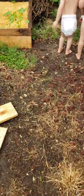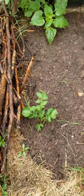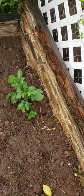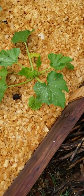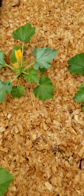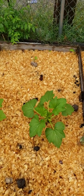Oh, don't go in there. Looky. Potatoes, cantaloupes, potatoes. And there's more in there somewhere. Flowers. Squash, squash, squash. Melons, melons, melons, squash, squash. And we're done. Ha ha.